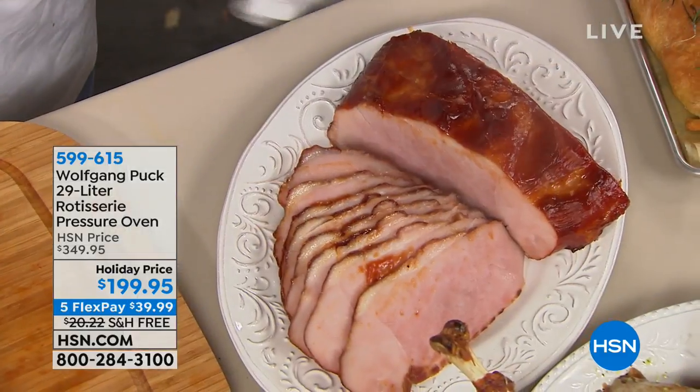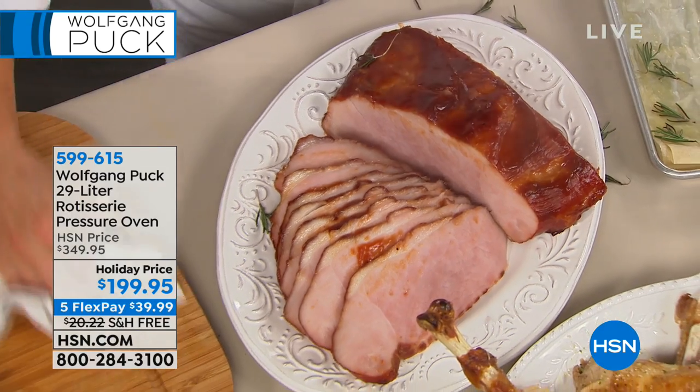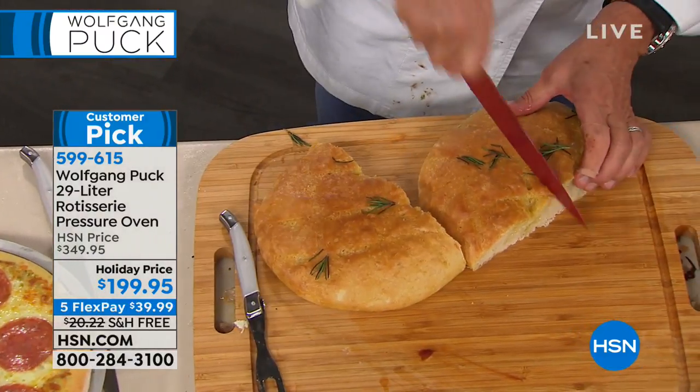From your mixer. Oh my gosh, our bread from our mixer smells amazing. Beautiful. Look how nice that turned out. Oh my gosh, look at that beautiful focaccia. It smells delicious. How perfect.